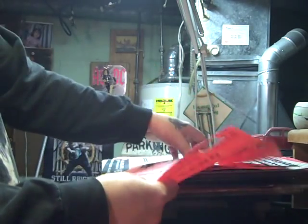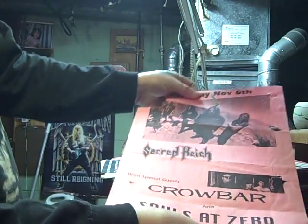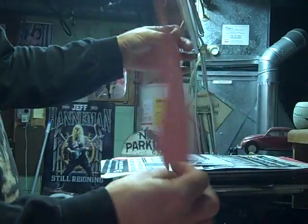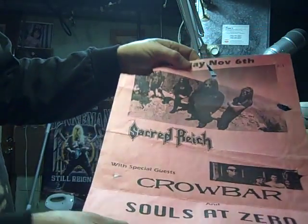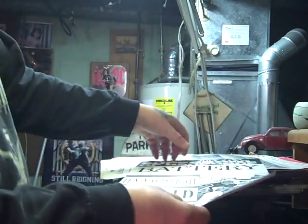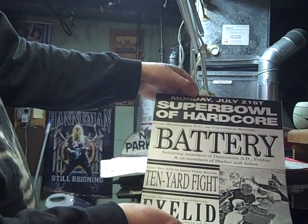Here's a fun one. Sacred Reich with Crowbar. Tattered, but cool. I like it tattered like that. That's a flyer. Don't recognize any of these bands.